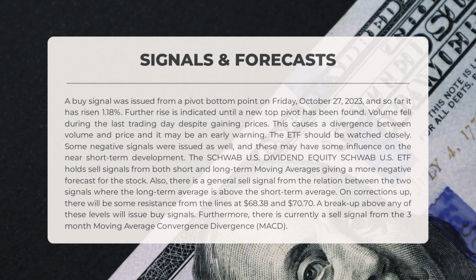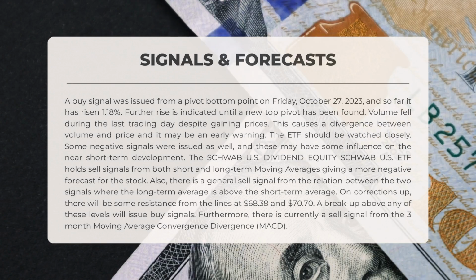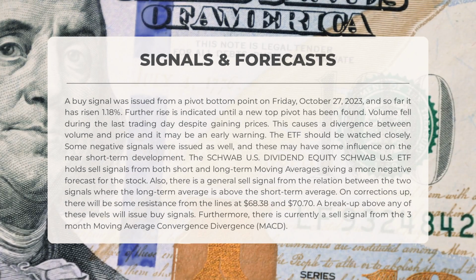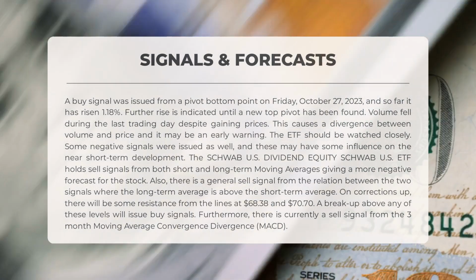Let's take a look at the signals for SCHWAB U.S. Dividend Equity ETF. On Friday, October 27, 2023, a buy signal was issued from a pivot bottom point, and since then, the ETF has risen by 1.18%. It is expected to continue rising until a new top pivot is found. However, it's important to note that despite the price increase, the volume fell during the last trading day, creating a divergence between volume and price. This could be an early warning sign. We recommend closely monitoring the ETF's performance.